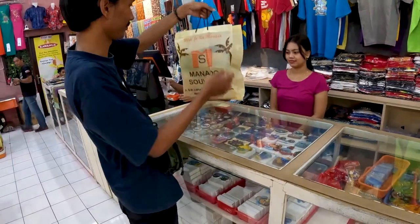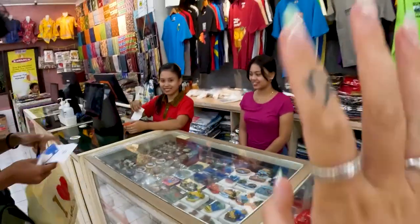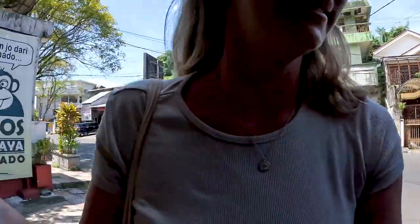Oh, I love the little bag. That's amazing. Terima kasih. Bye. All right, we finished, and we have some really nice souvenirs. And we got a cute bag which says, I love Manado. So cute.